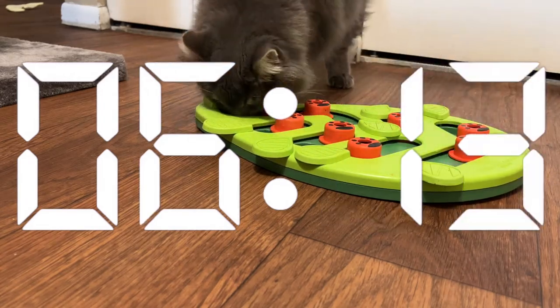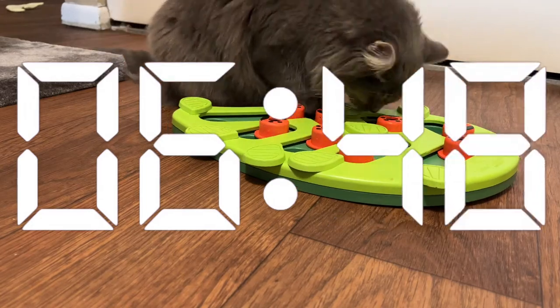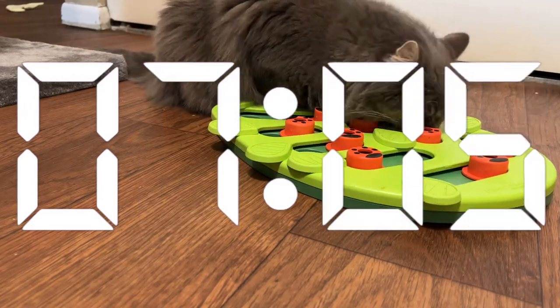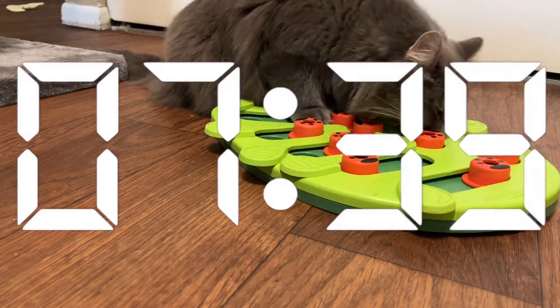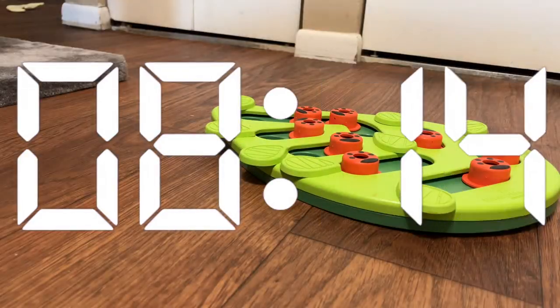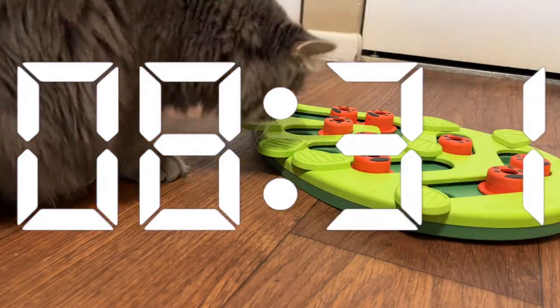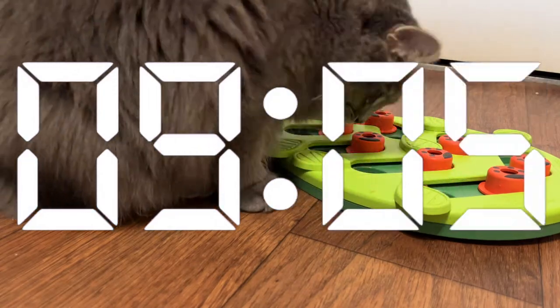The bug and out puzzle is also on the side of a bit too much work for the human to set up. I do like it for its versatility. With its multiple levels, it's a good starting product to introduce your cat to puzzles. Pet Stages also makes a couple other iterations, and we'd love to try them out in the future. With minimal assistance, she finishes in 9 minutes and 29 seconds.